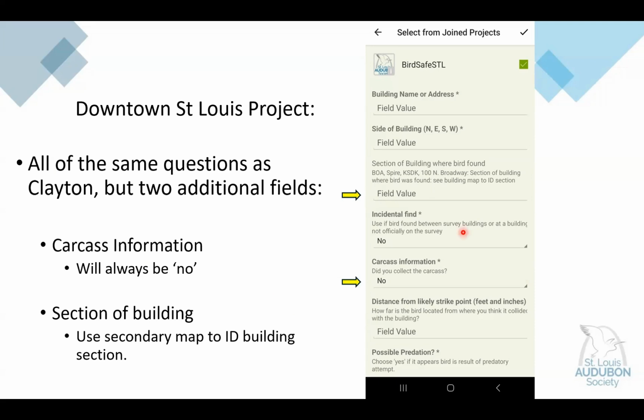In the past, we had collected some specimens for taxidermy and partnering with local universities for educational purposes. We're no longer doing that at this time, so that field should default as no, and it will always be no. The next additional field is section of building.